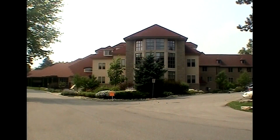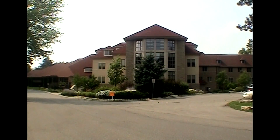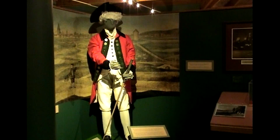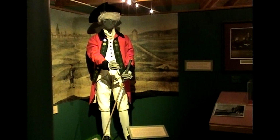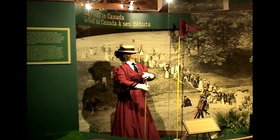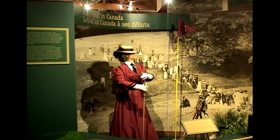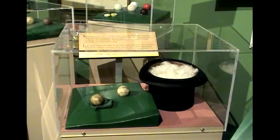The Hall of Fame is set up like an 18-hole course. If you take a walking tour through the hall, it starts at the 1st hole, which traces the roots of golf and takes them back to their Scottish origin. The 2nd hole talks about the origins of golf in Canada, and so on from there as you head through the 18 holes. There's some history of Canadian golf, history of the golf ball.